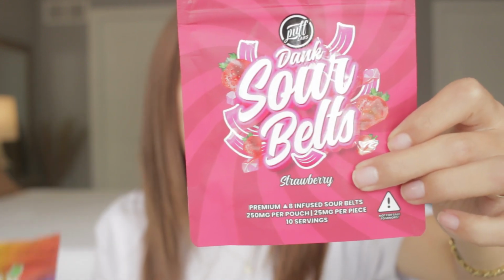So now we're down to the actual top 6 of my most favorite, most reached for, most coveted Delta 8 edibles. So in 6th place, we have Puff Extracts. Holy hell, are these delicious. They have 4 different flavors of their sour belts: strawberry, blue raspberry, I think there's a watermelon one, and then there's also the rainbow. They are 25 milligrams per sour belt.